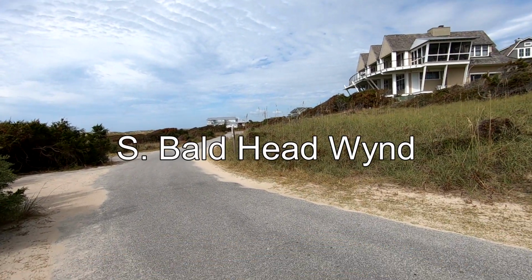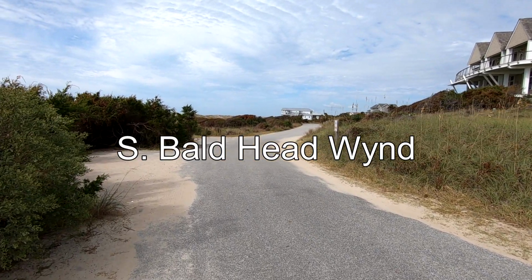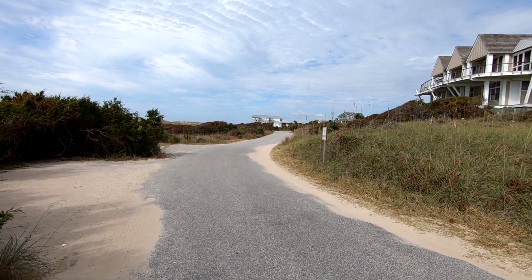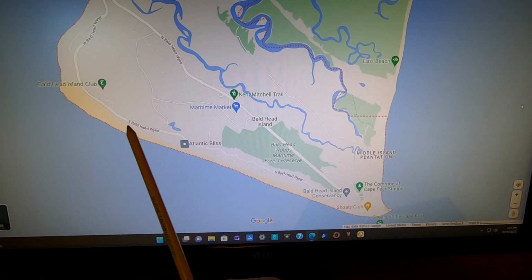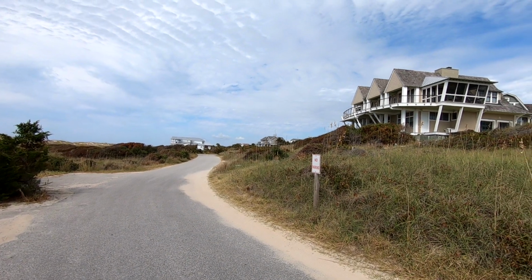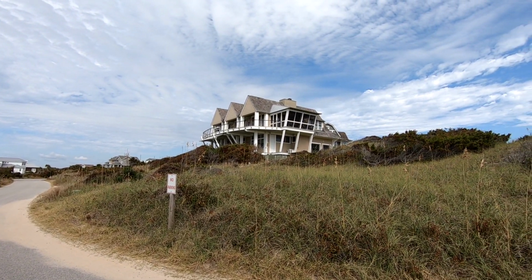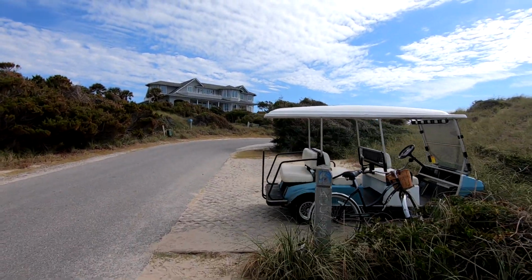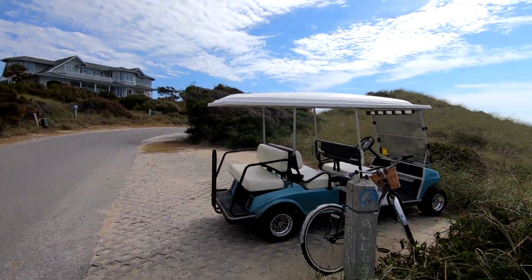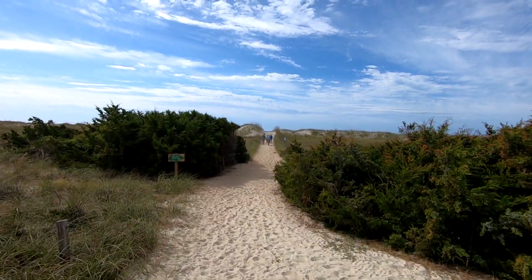So the way it works, if you take this road, the South Fork Road, so to speak, but it has a different name, I'll type it in below. This will bring you back to the marina, but instead of taking the main road to the marina, this kind of wanders along the coast, and you can see all the beautiful coastal homes as you drive towards the marina. And all along this road, there'll be places you can park your golf cart and your bicycle, and there'll be a path that you can take right to the beach.